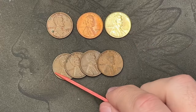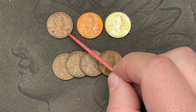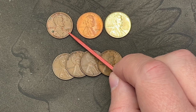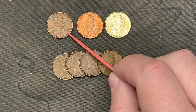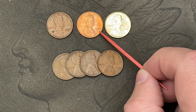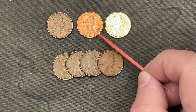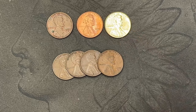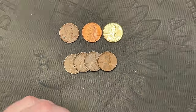So for the finds for this hunt: 4 wheat cents, 240s, 250s, a 1960 Denver with a RPM number 1 or FS502 in a cherry picker's guide. So that's a pretty cool find. Best find of the hunt is this 1970S small date in really nice shape. Very cool, awesome find. And then we had one gold plated 1999. You get a gold plate like it's 1999, huh? So yeah, there's some cool stuff there.